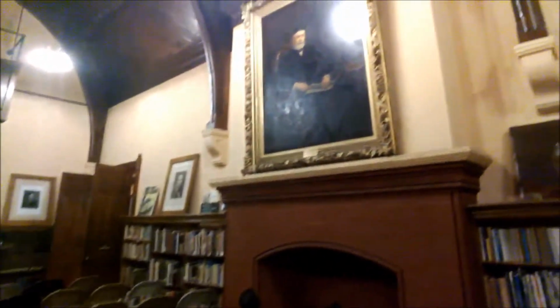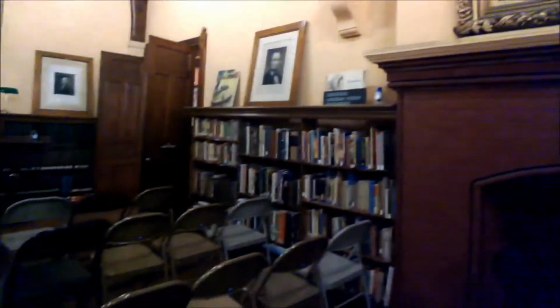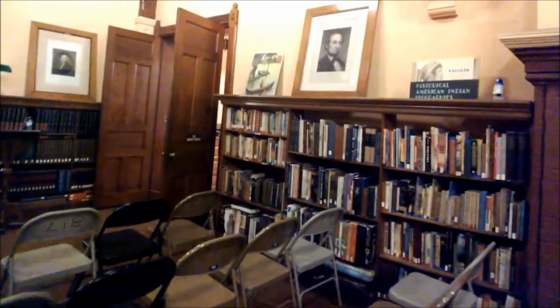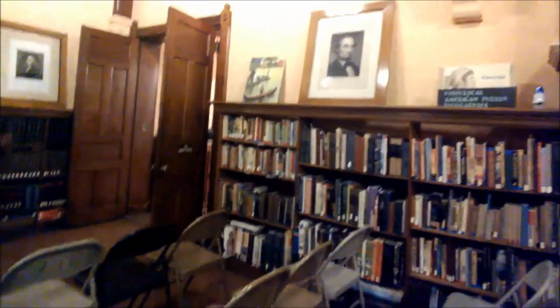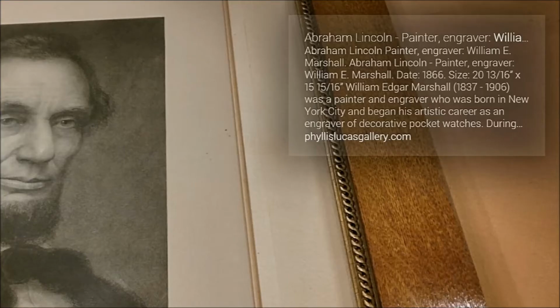So Mr. Huntington donated money, and the people of Westchester donated in his honor this beautiful painting done by Edgar Marshall. Edgar Marshall is well known for doing many, many etchings of presidents. As you can see in the library here, we have an etching of Abraham Lincoln, George Washington, Benjamin Franklin, all done by Edgar Marshall. Now, back at the turn of the century, just after the Civil War, Mr. Marshall did this beautiful etching of Abraham Lincoln, and then sadly he was assassinated, and the value of these prints went from $1 probably up to $1,000.